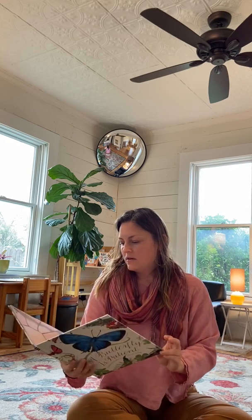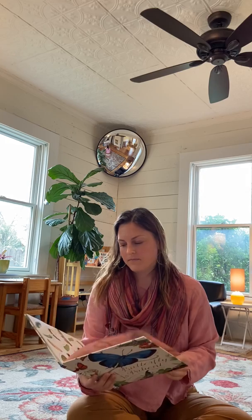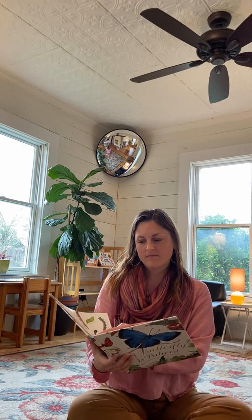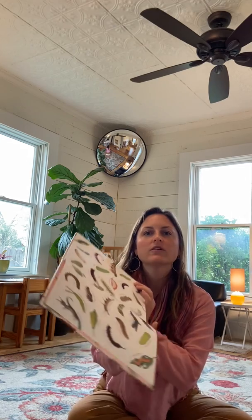Butterfly is Patient by Dianna Aston. Illustrated by Sylvia Long. I think she used watercolor for these illustrations. They are beautiful. Look at all of the caterpillars.